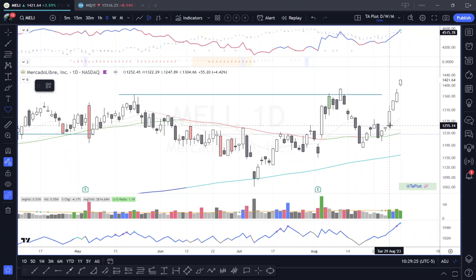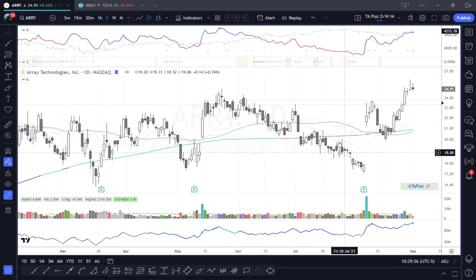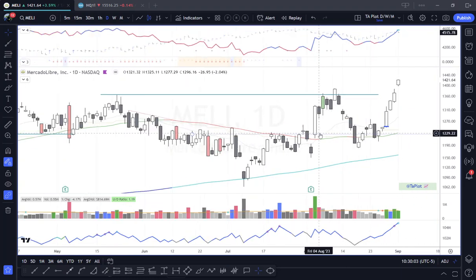Okay, so that's MELI right here. And then you guys know that I am in Array, right? Similar pattern, similar stuff, right? I talked about that. Entry here. I have not sold anything on Array. I would like it to pull back here, give me a pullback entry. Similarly with MELI, now it's on pullback watch. I would like to see this pull back here, let EMAs catch up, so I'll be watching it for the lead. This needs at least 4, 5, 6, 7, 8 days here to round up before it starts heading back higher.